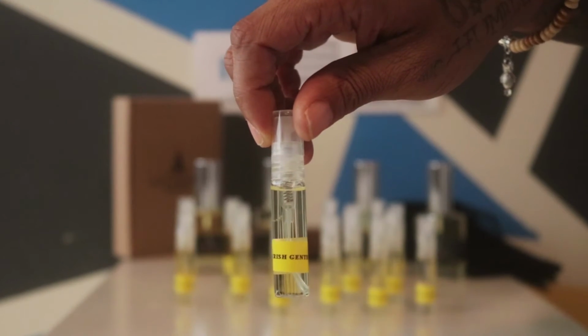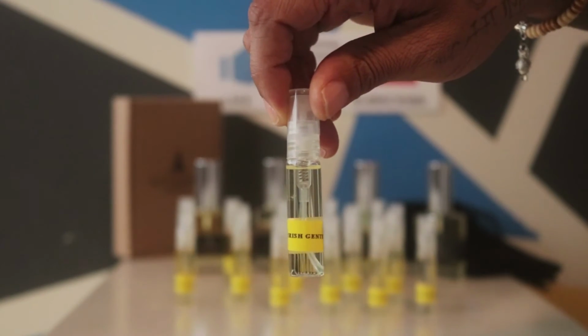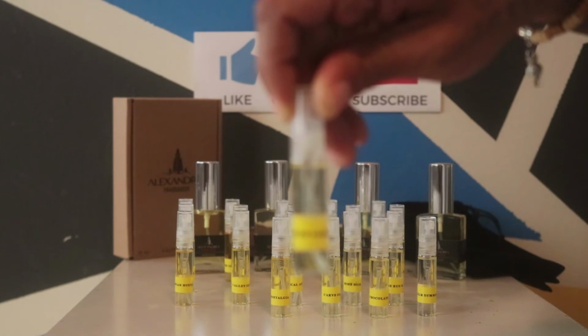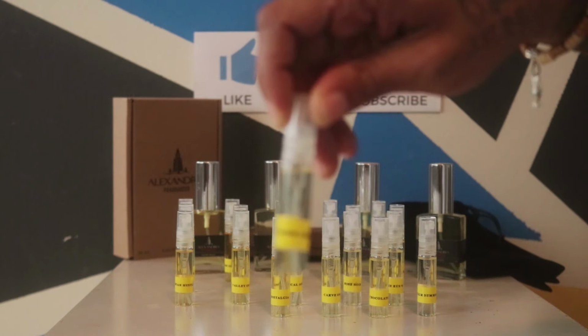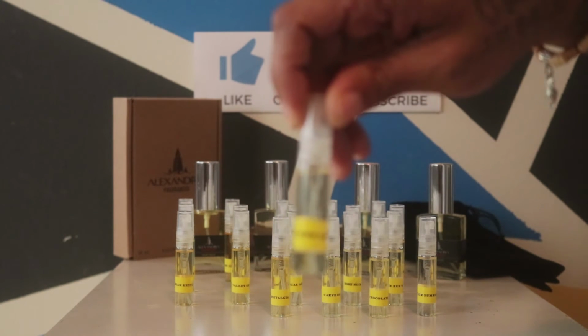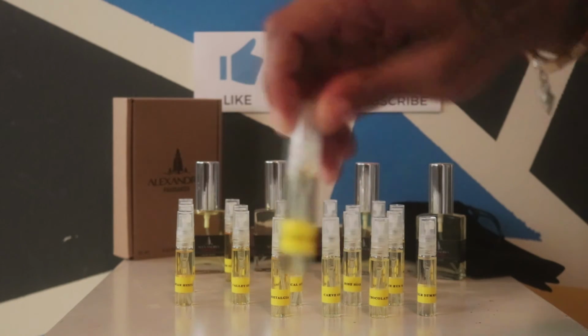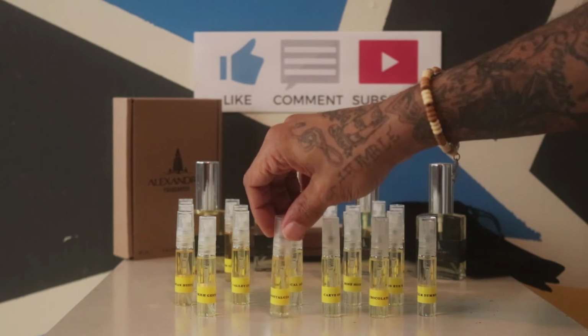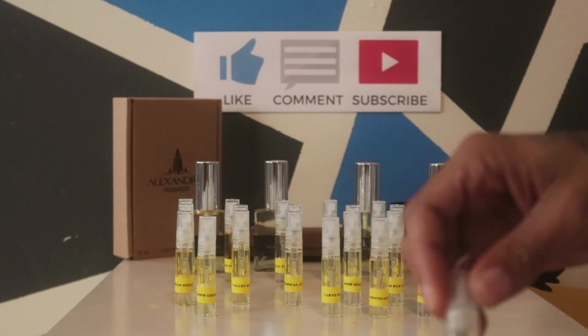and how do I feel about it? I absolutely love it. It smells better than Trust Nuit. So it smells a little bit more like Green Irish Tweed. You know what I'm saying? And that's just my honest opinion, 10 out of 10. Moving on.